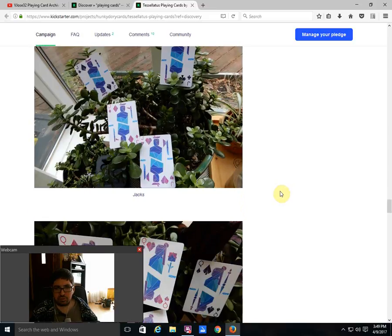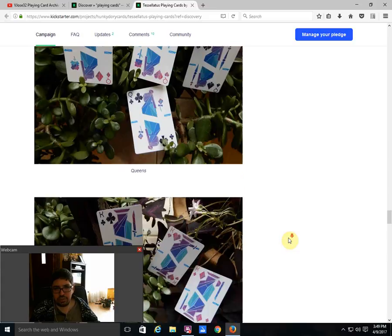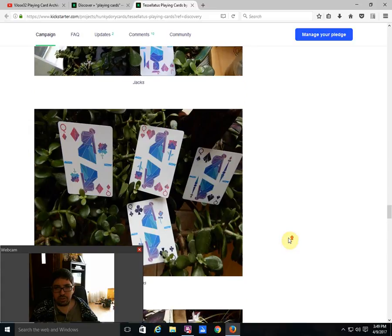And then the court cards are, they're okay. They're not my favorite style of court cards, but they're not that bad. It's a pretty cool looking deck. I like it for the most part.